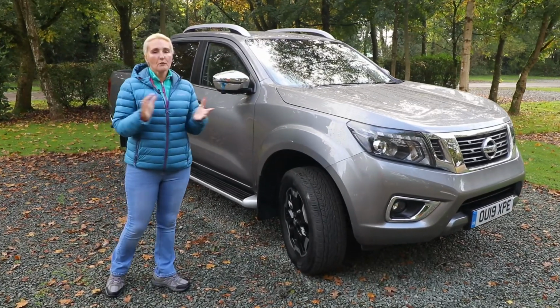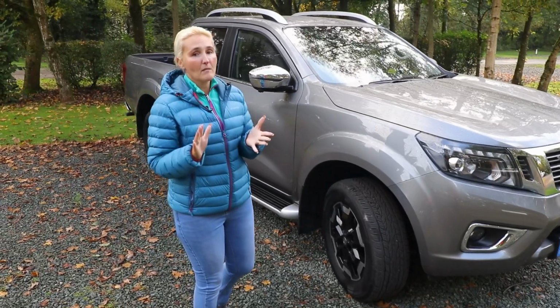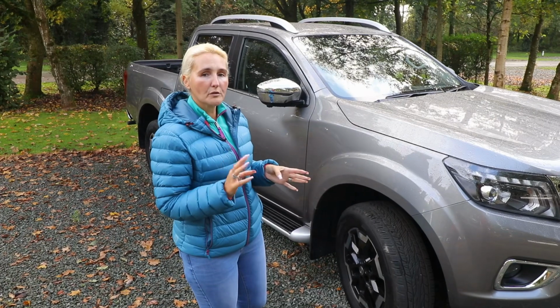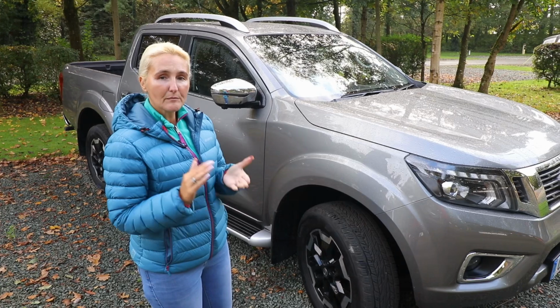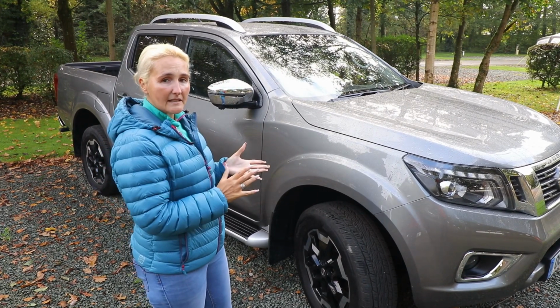The question is though that we all want to know is how much? How much? I again am incredibly impressed. This vehicle, which just has 3 added options, is just over £30,000. That is pretty competitive in the market that it's competing against.